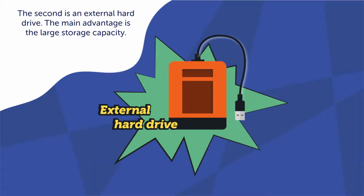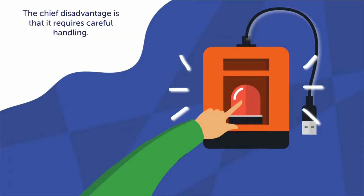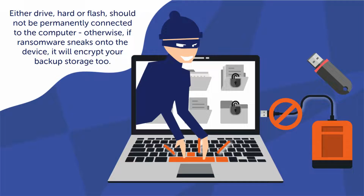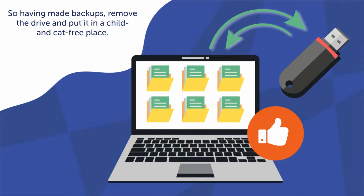The second is an external hard drive. The main advantage is the large storage capacity. The chief disadvantage is that it requires careful handling. Either drive, hard or flash, should not be permanently connected to the computer. Otherwise, if ransomware sneaks onto the device, it will encrypt your backup storage too. So having made backups, remove the drive and put it in a child and cat-free place.